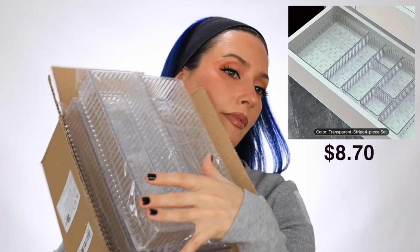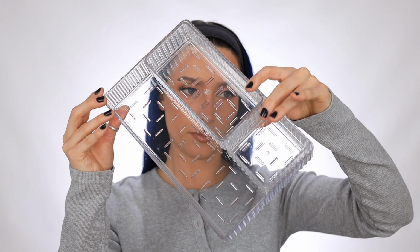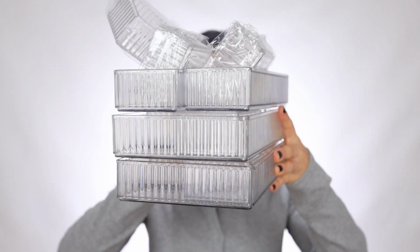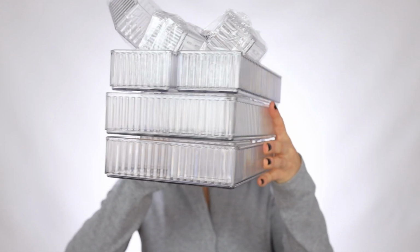Next up, I got a ton of acrylic makeup organizers. If you guys don't have these, you need them. I have ones in my drawer that are so busted, so I needed a refresh. This is what they look like out of the packaging. So they're that nice clear acrylic, and they come in different sizing so you can really customize. But yeah, I got a ton of these because you can never have too much.